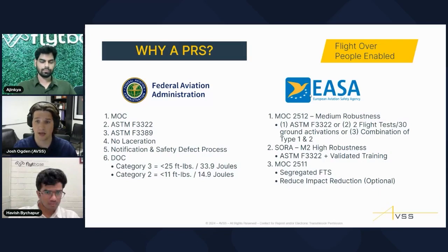In Europe, EASA has come out with the general means of compliance for medium robustness, not for high. So you're -1 point on your GRC. And that includes 3 options. When EASA is looking at this, they call it type 1, type 2, type 3. Type 2 is the parachute system. Type 3 is kind of a combo. So on a type 2 system, it's your ASTM F3322 parachute standard. Again, very common. These regulators are looking for industry standards to kind of lead their way.